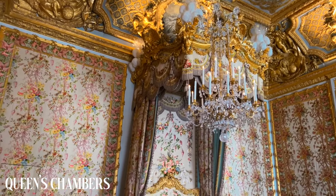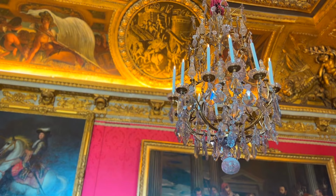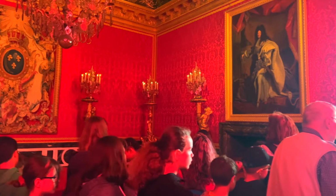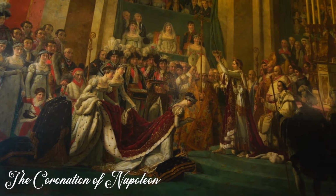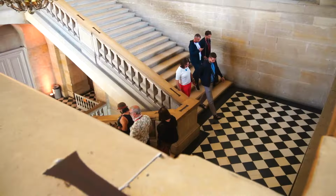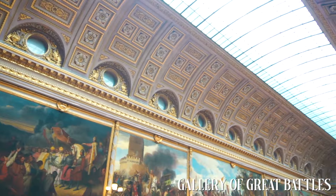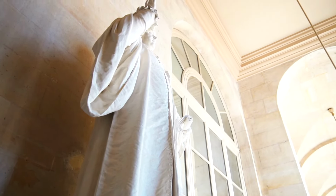Queen's Chambers had to be my favorite of all the rooms. It is left the way that it was decorated for Marie Antoinette. They had these great free audio guides that came in multiple languages that were so handy to have throughout our visit. It was information overload for sure, but it was cool to learn about what we were seeing at our own pace.